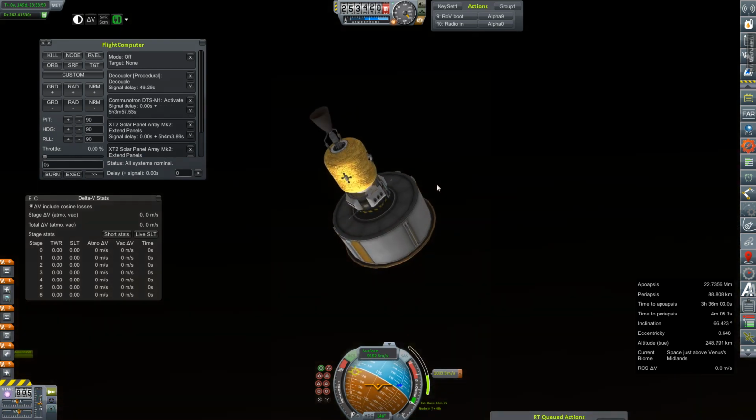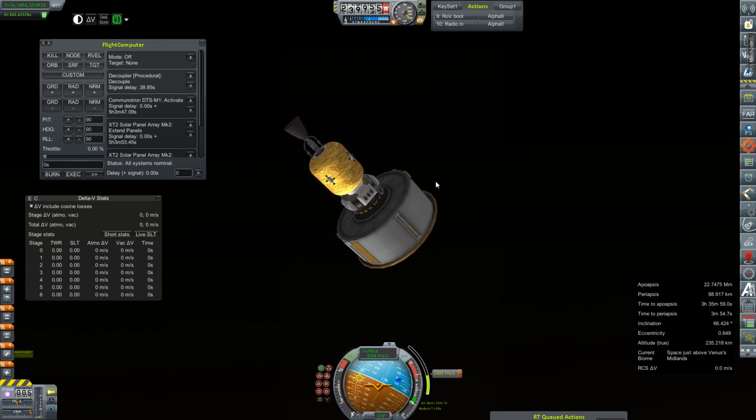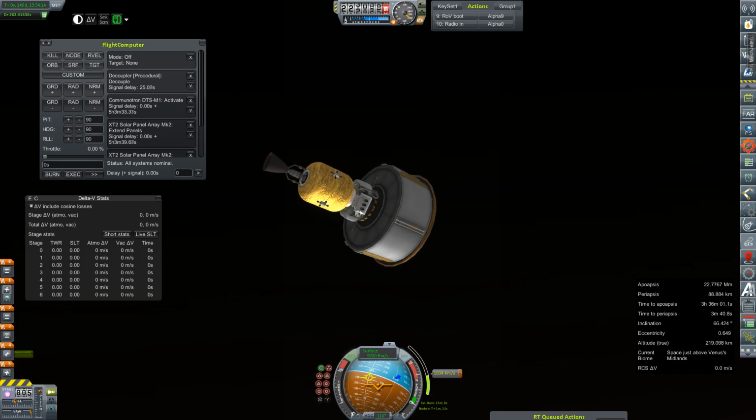As long as we can get facing something close to prograde before we hit atmo. We've got about 100 kilometers, but we are falling fast. So I have absolutely no doubt in my mind that this is going to be a one-hit wonder. We are not going to just simply aero capture and then, well, I guess we're already captured, aren't we? Yeah, there's no chance of a second pass. It's just not going to happen. Venus is going to arrest us and pull us down to the ground.